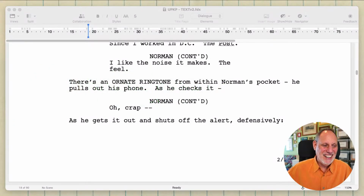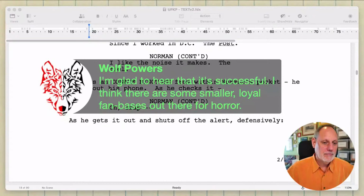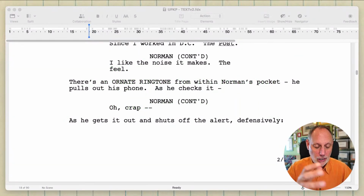Yeah, Norman's book, I am sure, will be something to read. Yes, that's the interesting thing about horror, is that horror runs the gamut now. You can still do indie horror, you can still do ultra low budget horror, but then studios are doing gigantic, expensive horror.